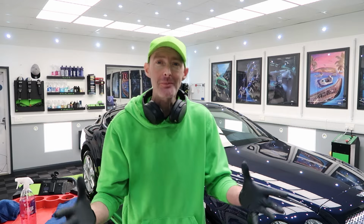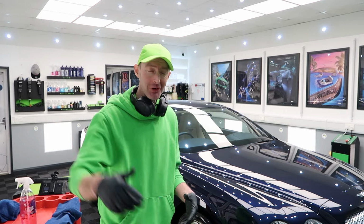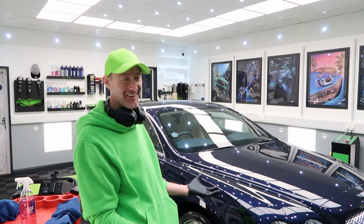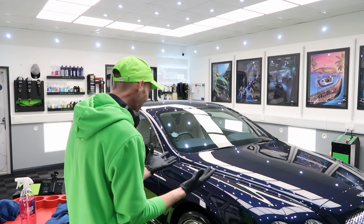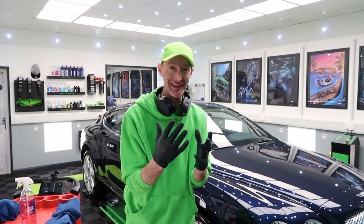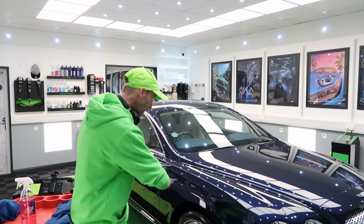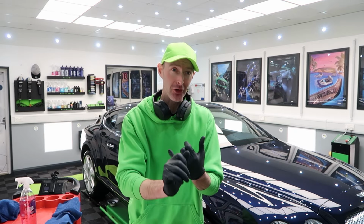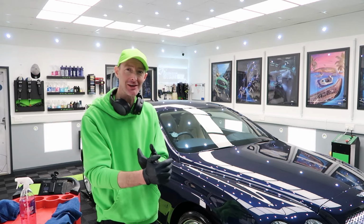We pick up the camera the following day. When I walked in this morning and put the lights on, I was greeted to that. Looks stunning. So I stayed on last night, got all the wheels finished. So they've been ceramic coated inside and out. Wheel arch liners have been coated. Calipers have been coated. Tyres have been dressed.